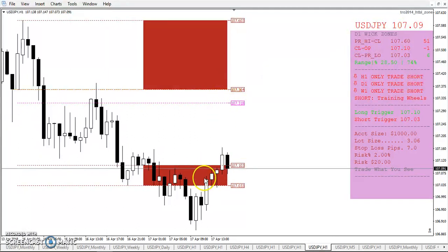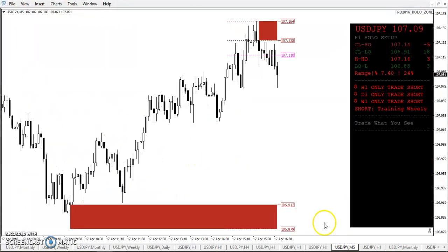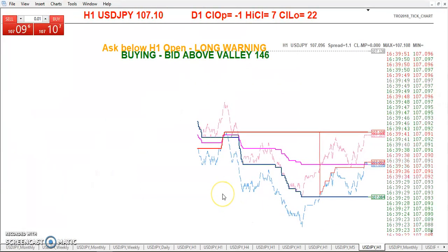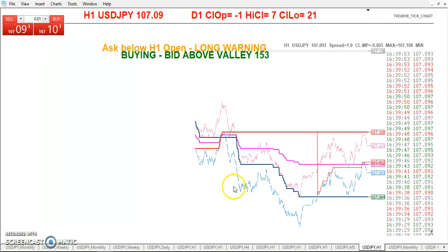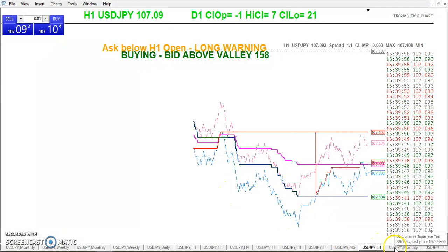Wick zone. Price doesn't like staying in it. Enough said. Hollow zone. You can see it right here. Highest open, lowest open. Price moves away. And once again, just looking at the tick chart, you can see price moving on a tick by tick basis.